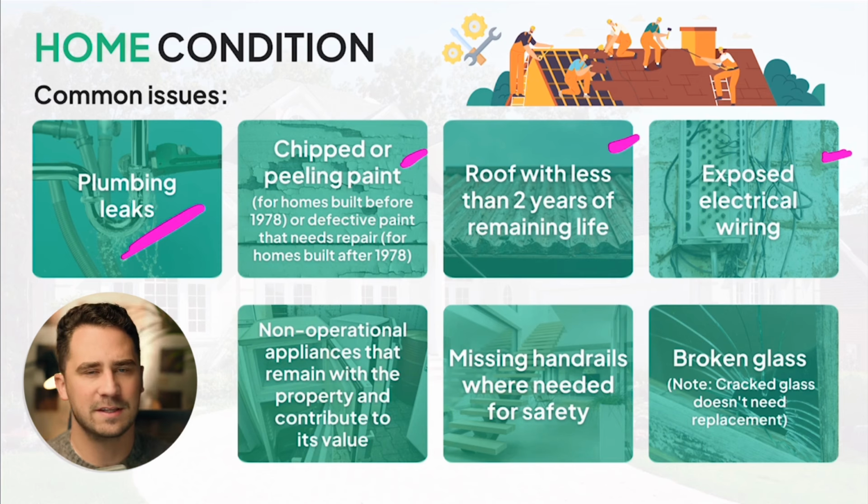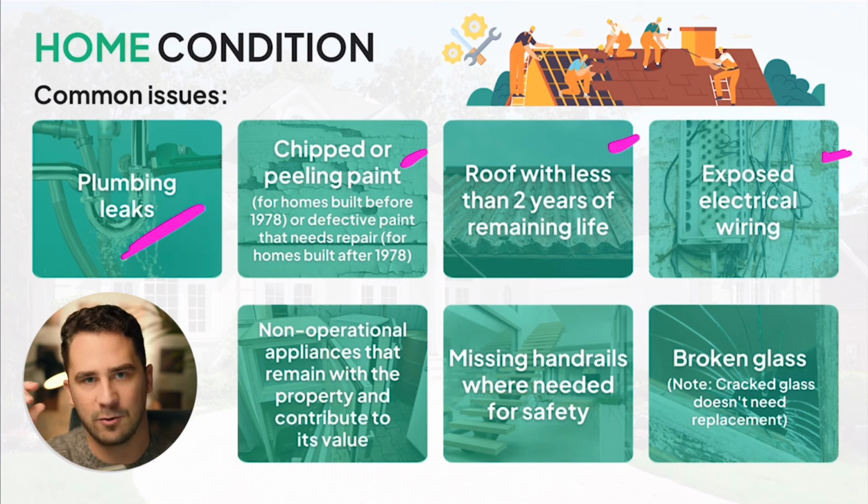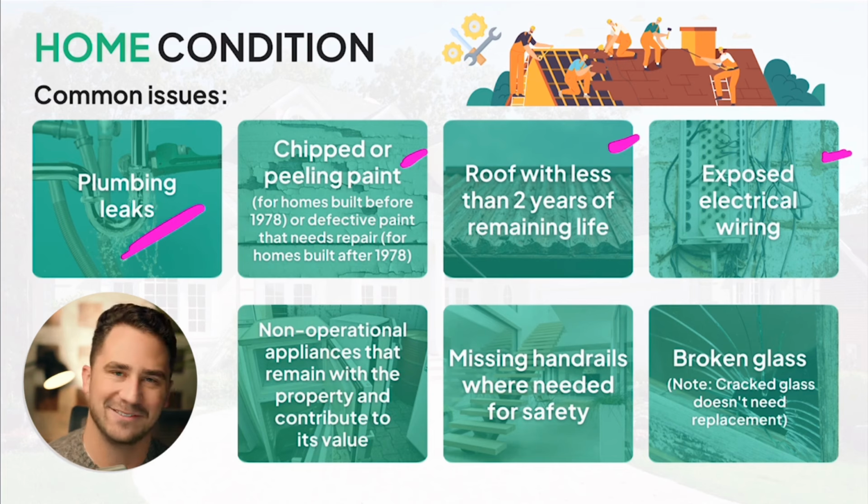It's crazy the amount of times that there's just exposed hanging wires in basements that aren't capped. Again, if that comes back on an appraisal, there's no need to panic. Go out, have the seller just go cap those up. It's really not that difficult.